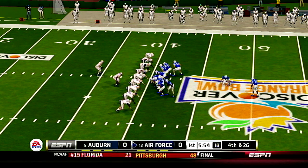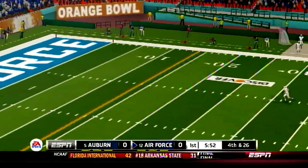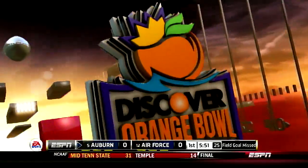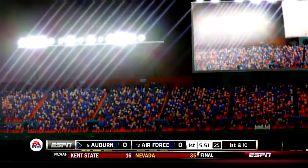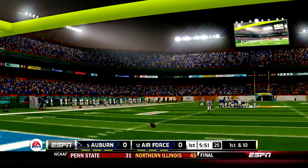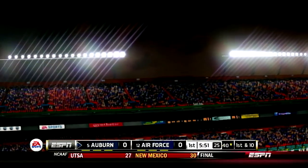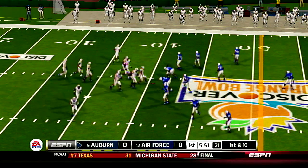Air Force is looking to go up by 3. The kick is up, and it's no good. It lands short. Not a very good attempt there by the kicker. This one's scoreless. So let's see what the offense can do as they come out onto the field.